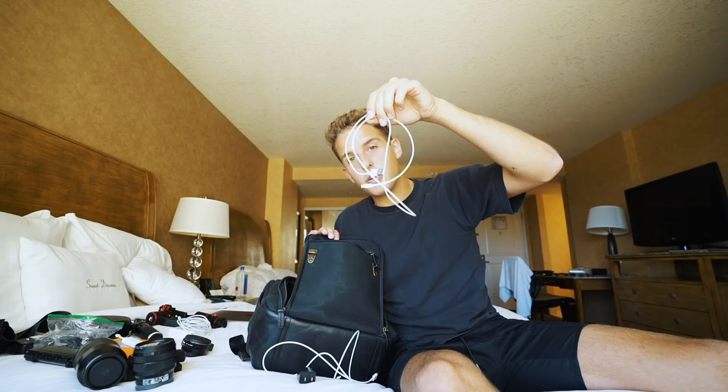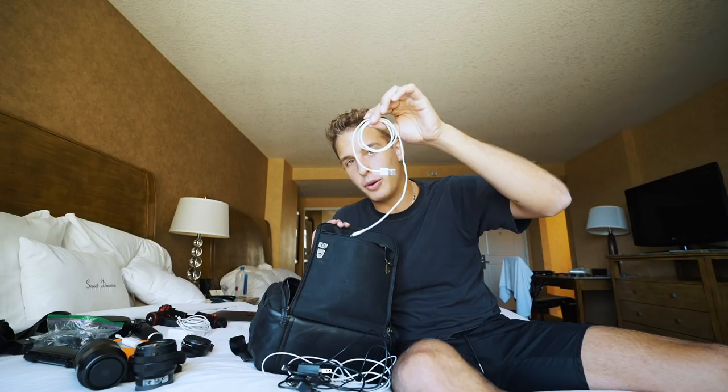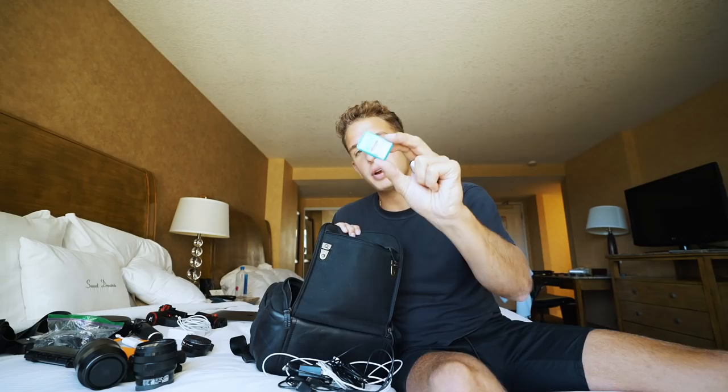There's more. iPhone cable, brick to plug into the wall, another brick, headphones, another iPhone cable, micro USB cable, another micro USB, USB 3.0 cable, USB-C cable, lens cleaning cloth, another iPhone cable, breath mints, a AAA battery. Oh wait, hold on, pause.